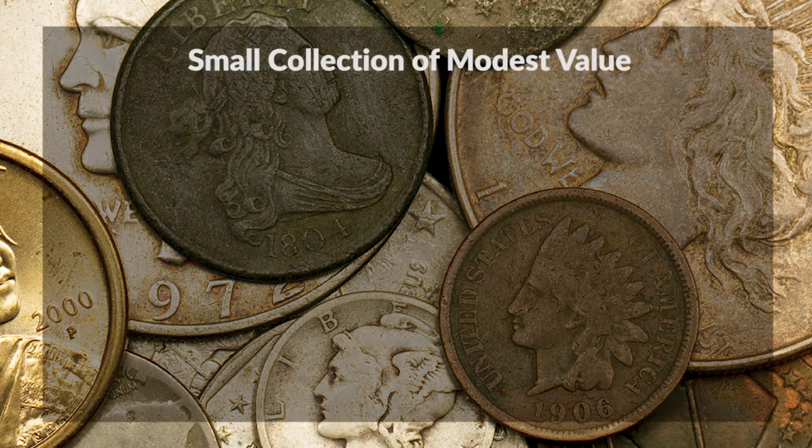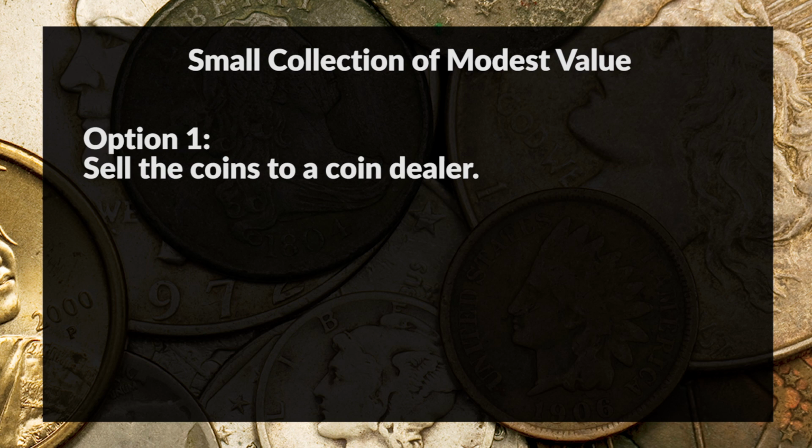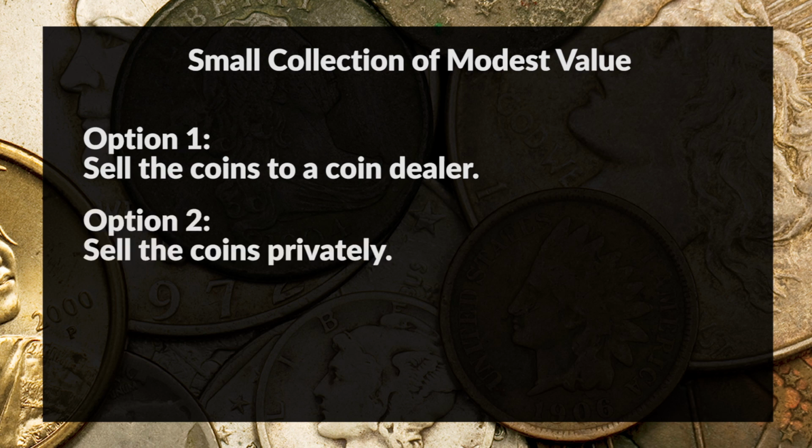And if they are interested in selling the collection, then they have several options based on the type of collection they have. So if they have a small collection that is of very modest value, there are a couple of options. They can decide to sell the coins to a coin dealer, or they can sell their coins privately.